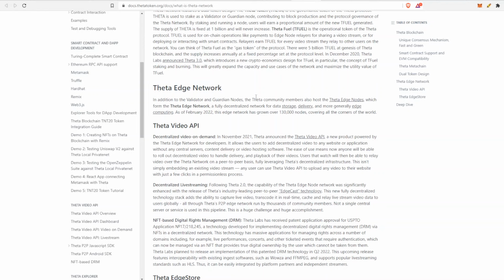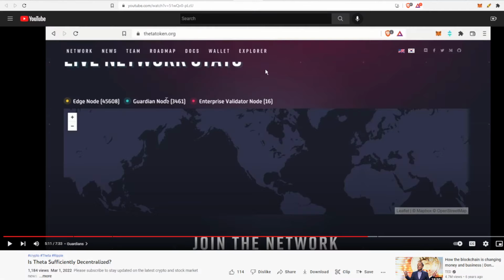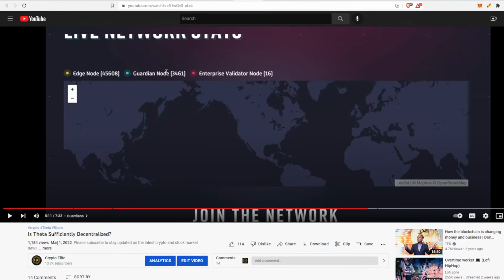And even in this article over here, they say the Theta community members also host Theta Edge nodes, which form the Theta Edge network, a fully decentralized network of storage, delivery, and more generally, edge computing. And as of February 2022, the Edge network has grown to over 130,000 nodes. And that, once again, question mark went up in the back of my head, because February 2022 is awfully close to the March 1st when I created this video.